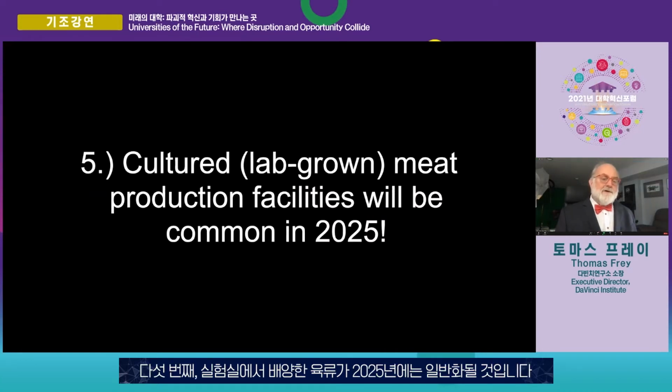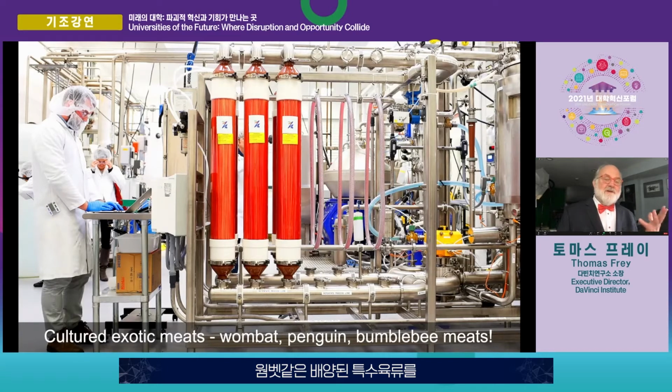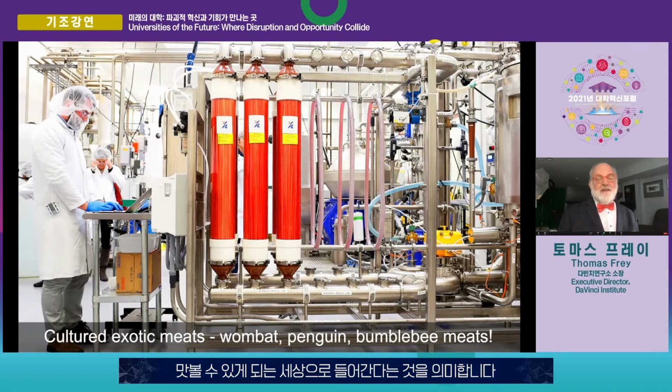Number 5, cultured lab-grown meat production facilities will be common in 2025. So cultured exotic meats like wombat meat or penguin meat or bumblebee meat, we're not just going to be growing these meats in the laboratory, these industrial meat facilities that compete with beef, pork, chicken, fish. No, they're going to get much more exotic than that.